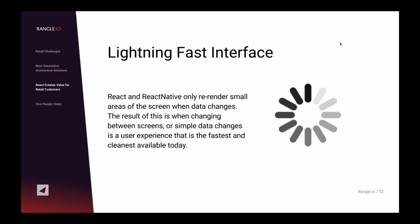And again, that lightning fast interface. So we're only re-rendering small areas of the screen when data changes. So we're very quickly able to change screens, and it's really one of the most sought after things when we're building any interface, and React makes it dead simple. There's really nothing that the developer has to do. It just automatically does things as long as you're setting up the application properly.